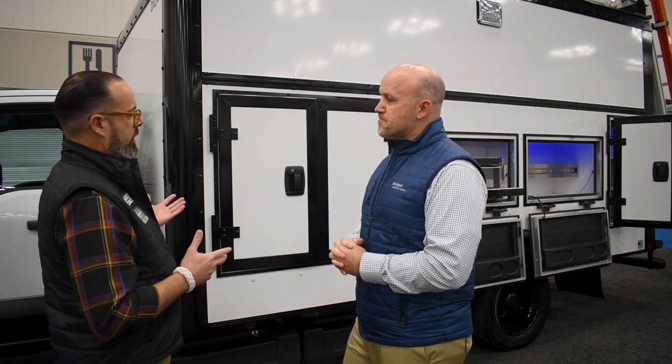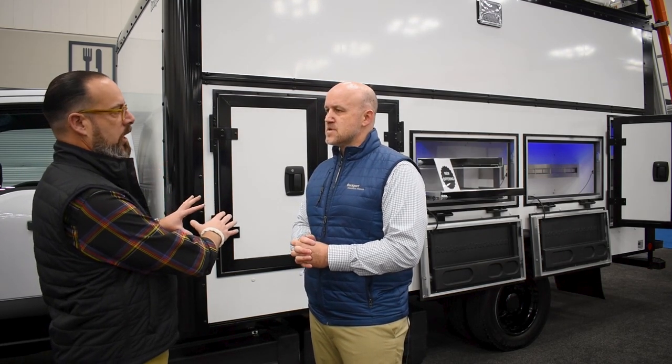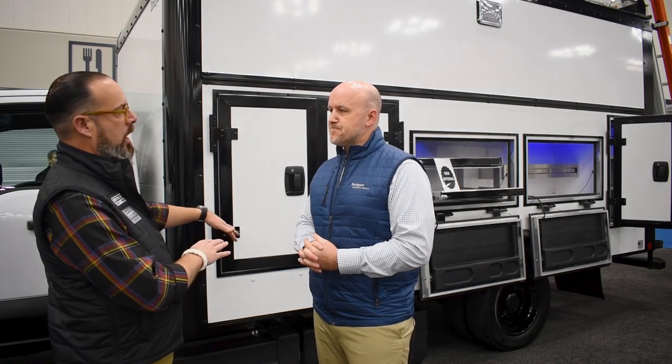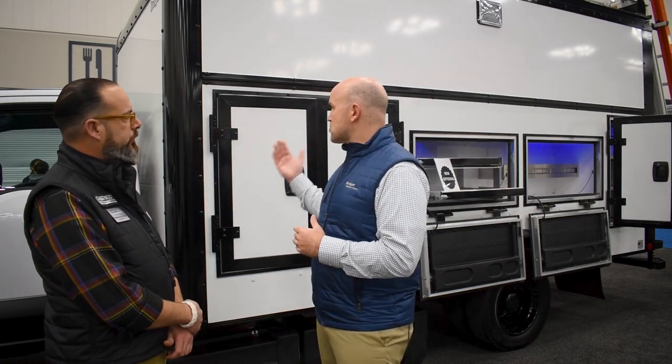I just see this as maybe an opportunity where guys in major metros like L.A. or San Francisco or Seattle, where they're concerned about security, an enclosed utility body would be advantageous. Yeah, it gives them that flexibility. A lot of people like that outside storage, but there are a lot of applications where they have bigger components, stuff that they don't want walking off if they have to step away from their truck for a little bit. But also to protect from the weather.